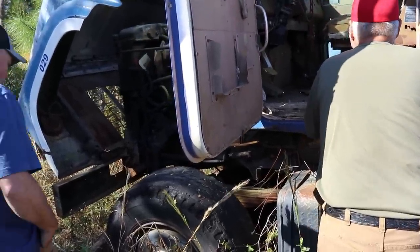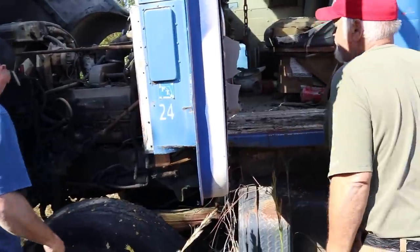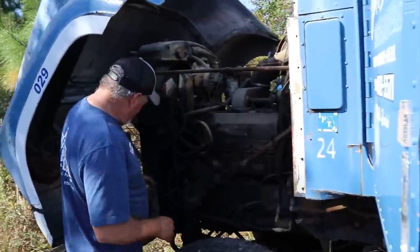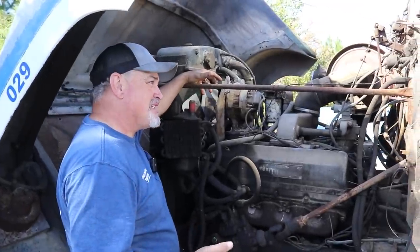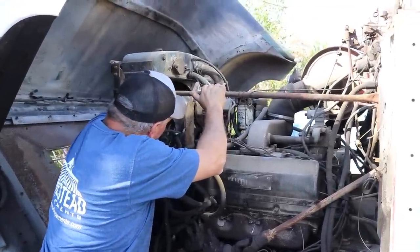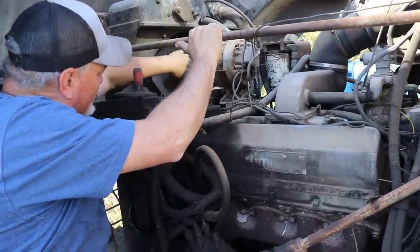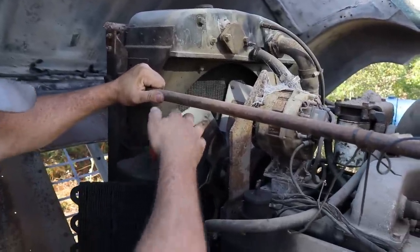Wiley, this truck's been sitting 20 years, by the way. The old Mac over there was 17 or 19, I can't remember. This one's 20 years. And I couldn't turn the other one by hand a while ago, so that don't necessarily mean nothing, does it?